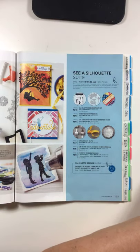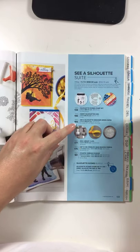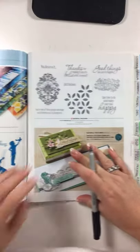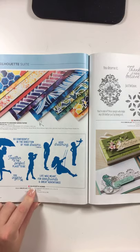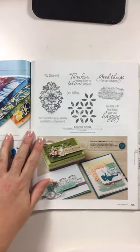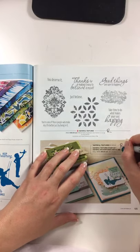Okay, let's see. Bundle and the suite. So where's the bundle? Stamp set, bundle, and the suite is retiring. The DSP is retiring. 34. Stamp set remains. 35. Tasteful Textures is retiring, as well as the bundle.